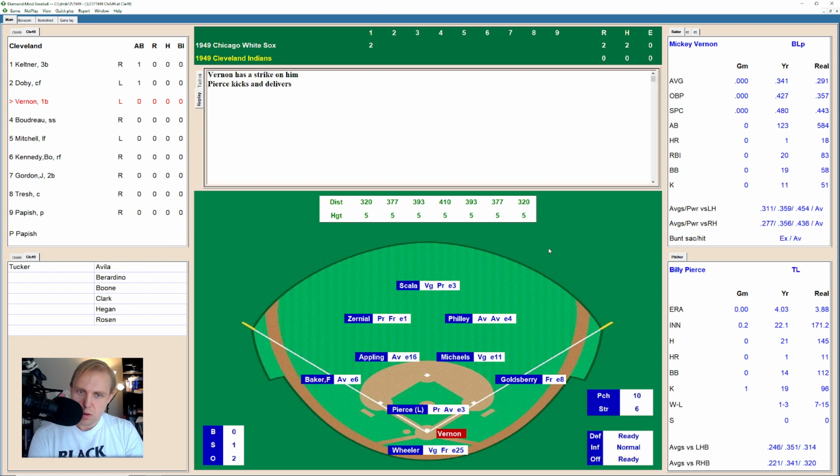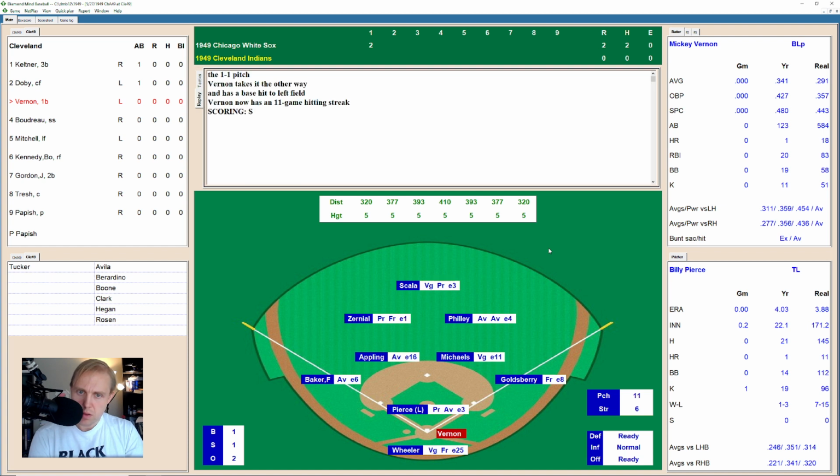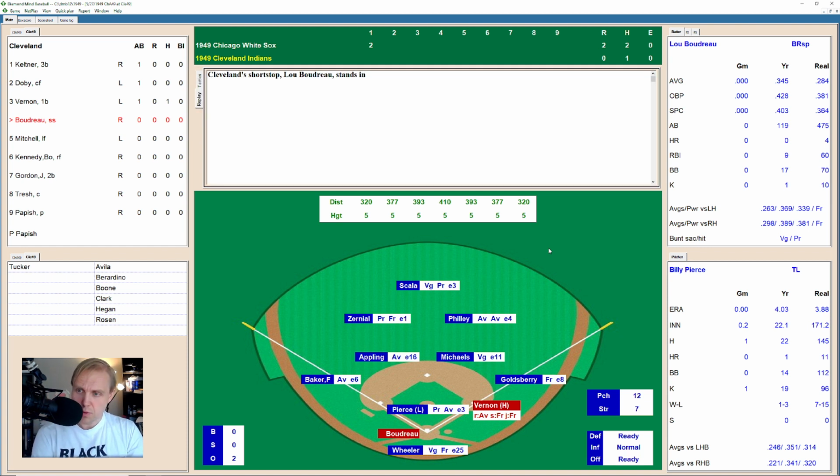Vernon fouls one away, 0-1. And there's a ball high to Mickey. 1-1 the count. That's hit the other way, and that's a base hit there, opposite field, left field, and that'll bring up Lou Boudreau. Runner on at first base, 1 out, bottom of the first.